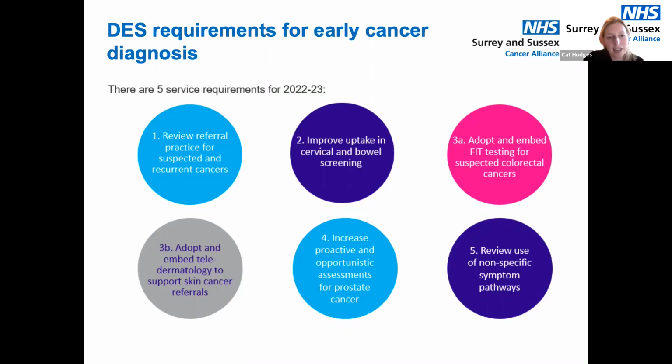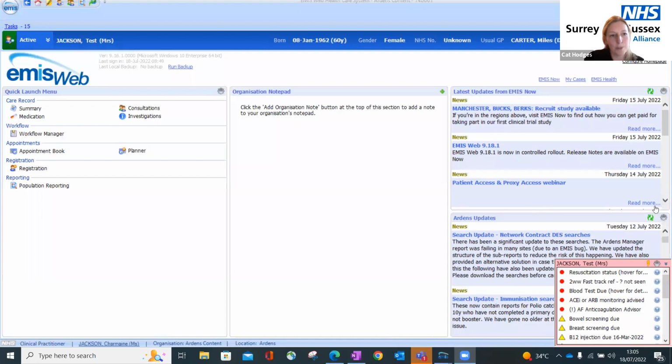I'm going to hand over now to Charmaine to lead us through how we can use all of the wonderful tools within Ardens. Thank you very much, Charmaine. Thank you, Kat, and hopefully you can see my EMIS screen now. Thank you everyone for joining today. I know how hot it is, so I will try and get through this as clearly as I can.